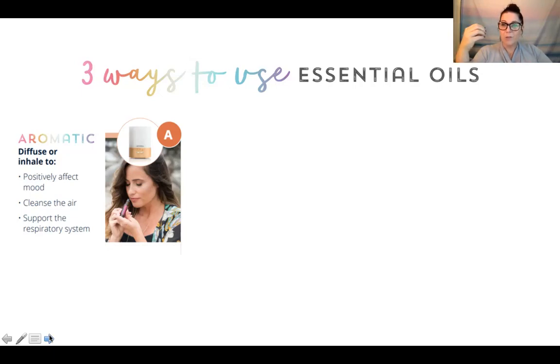When you inhale them, those small molecules get into your olfactory nerve, get into your limbic system, and they send messages to your entire body. And that's why some oils, when you smell them, will calm you down, will make you sleepy, will make you feel more focused, because they're all connected to your limbic system through that nerve.